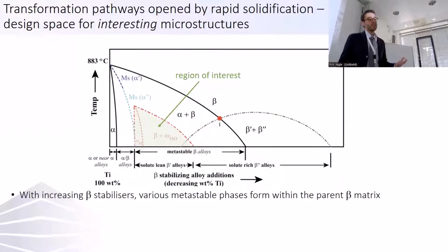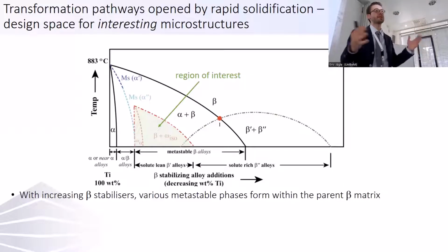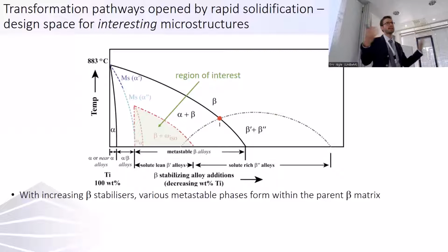This is quite interesting. One of the reasons is because if you're in that intermediate green region, you start to retain metastable phases, so phases which respond to the external environment. As we saw this morning, Chris presented really exciting work on shape memory alloys. The concept is quite similar.